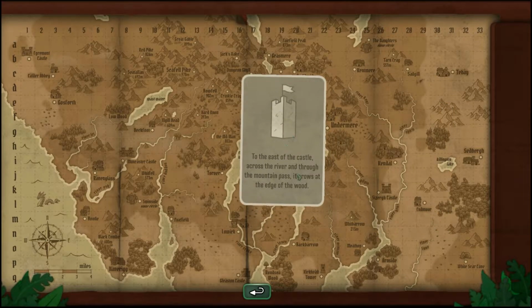Okay. So let's try to do process of elimination. To the east of the castle, across the river, through the mountain pass, it grows at the edge of the wood. Okay. So this one here, y'all, there's no river. I mean, there's this, but I doubt it. So I'm thinking it's not this one. Where's the second one? Here we go. All right, so this could be one, because here's a castle, here's a river. Here's two rivers. But if you go east from here, you hit woods first, not a mountain. So it might not be this one.